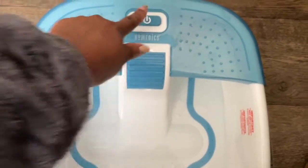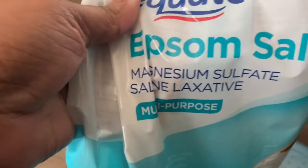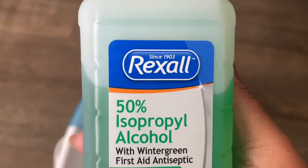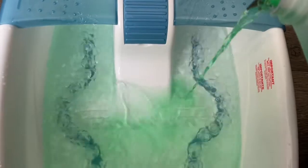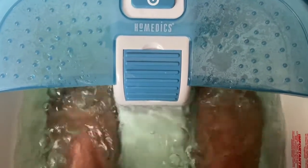So at this point, I love to take a hot foot bath. I use warm water. I add in Epsom salt, and I also add in green alcohol. And it vibrates on my feet. It feels so good, so relaxing. It just really gives me a good feeling to relax and to take away the soreness of standing on my feet all day. I do recommend that you give this a try.